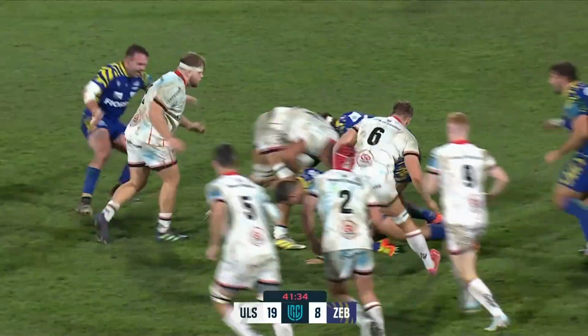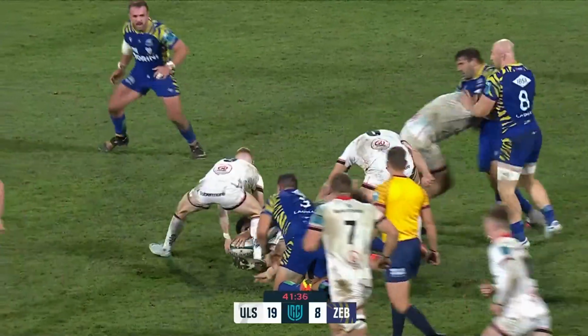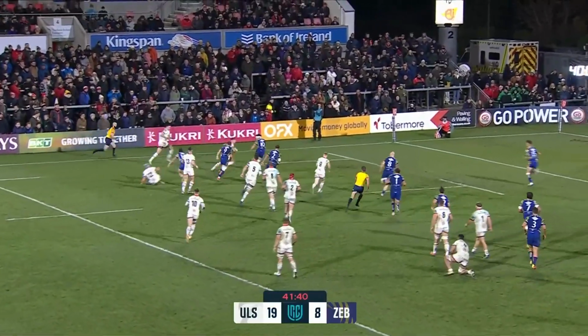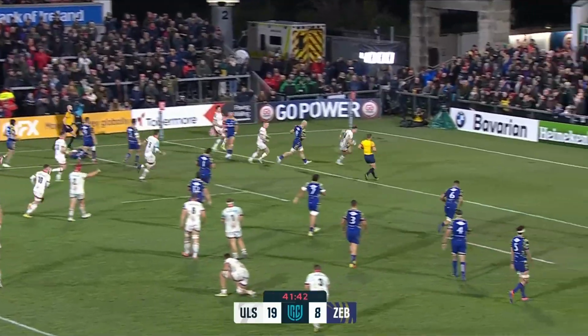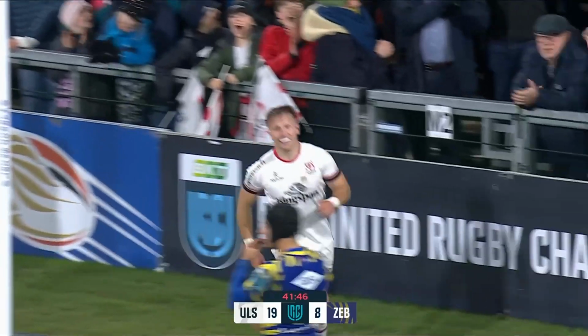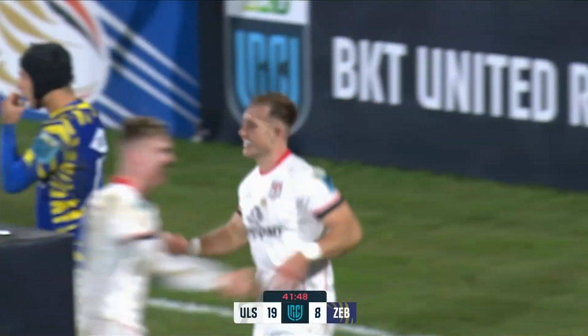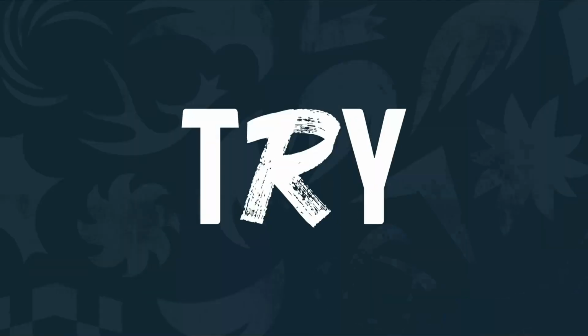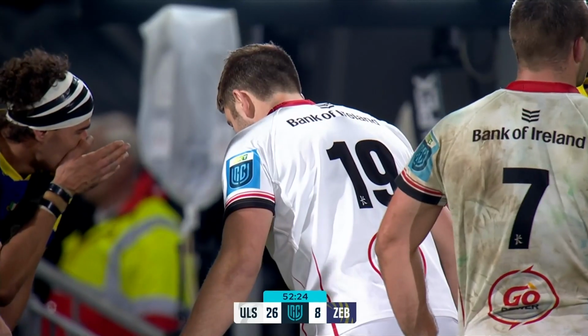Now if they can get it wide, there's not enough players to go wide. They're all bunched in the middle. Now it's Doak. This is better stuff for Mullen. Luke Marshall gets it away. Dummy by Stuart Moore. Bonus point try for Ulster, right on the stroke of half-time. And that's more like it. A great start to the half by the home side, a great finish to the half by the home side, and that's try number 4.